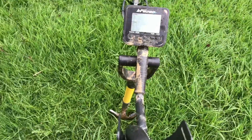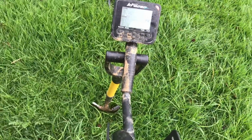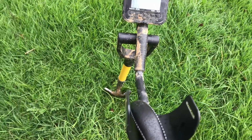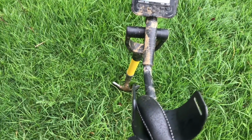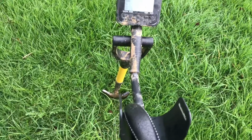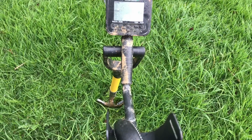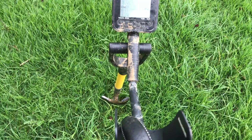Moving on. Good morning, good afternoon and good night. This is probably going to be the second part to my first video. Yesterday I went out, spent a good 6-7 hours out. Didn't find nothing of interest, so the wife has granted me another day out in the field. So let's see what I can find, buddies. Ladies and gentlemen, I shall see you on the first hole.